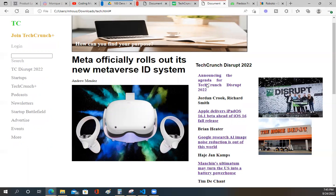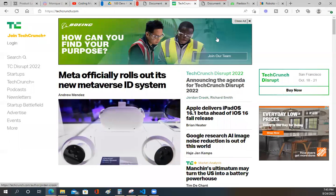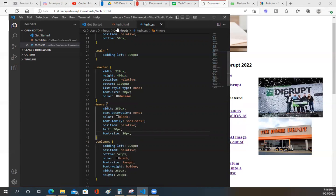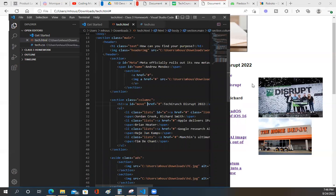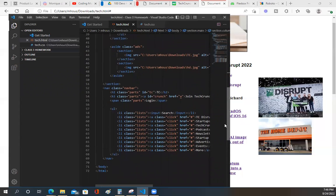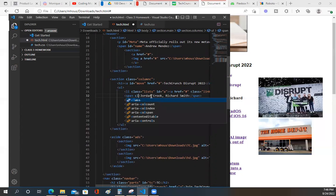Now, for these ones, I want to do the same thing. And these spans underneath here, they do not need to be that big because as you can see over here, these are smaller font sizes. So let's see what those are. Those are spans. We need to put them all in the same class. So let's give them a class called spans. I mean, that's what they are, right?